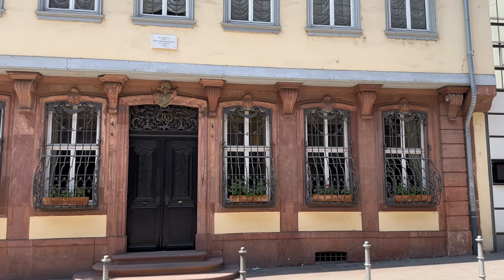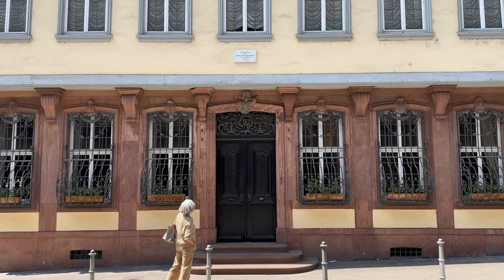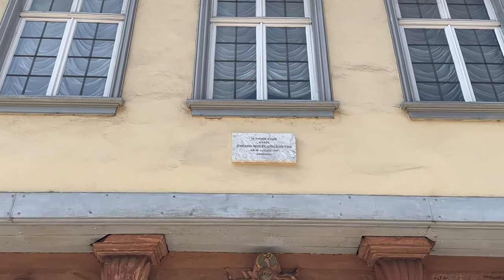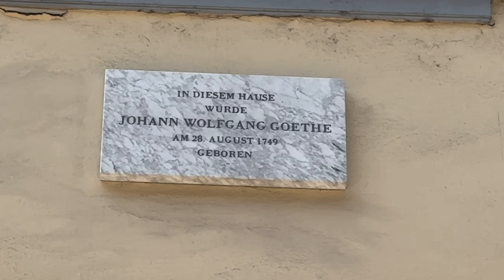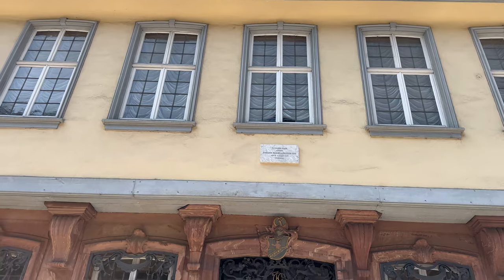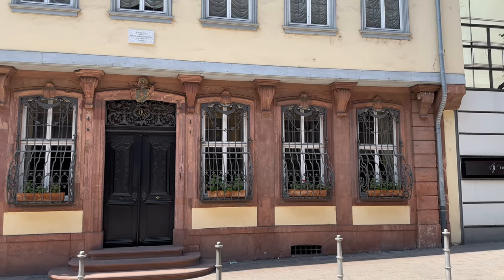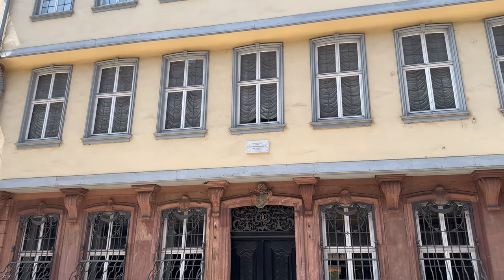No visit to Frankfurt is complete without paying homage to one of Germany's greatest literary icons, Johann Wolfgang von Goethe. We now find ourselves at Goethe House, the birthplace of this influential poet and writer. Walking through these historic rooms, we gain insight into the daily life of Goethe and his family. The house showcases the period's furniture, artwork, and personal belongings, offering a glimpse into the world that inspired his timeless works.